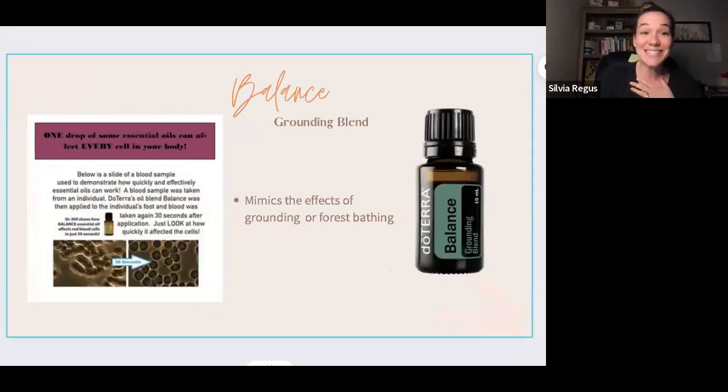So Balance is another essential oil that masterfully transforms your environment. It is a combination of spruce, ho wood, frankincense, blue tansy, blue chamomile, and osmanthus. So lots of florals and lots of wood oils in there. It's also in a base of fractionated coconut oil, so this oil is ready to go out of the bottle. It's pre-diluted for you, right? It's one of the only ones that comes like this, because it's intended to be put on out of the bottle. So it creates a grounding, harmonious atmosphere.